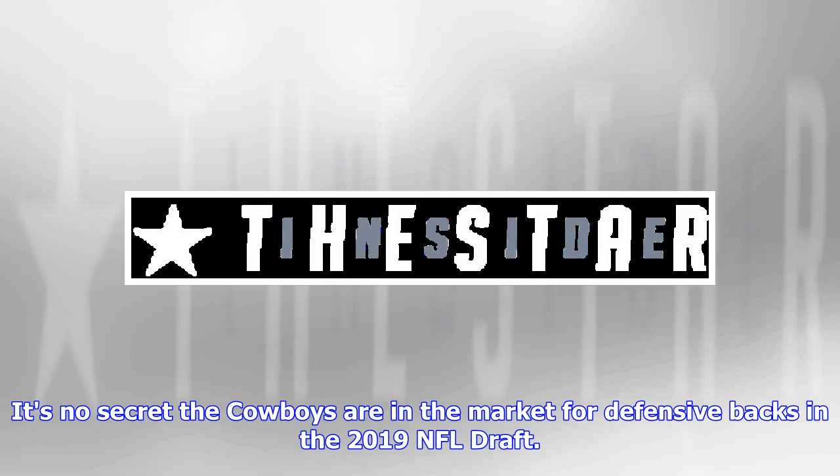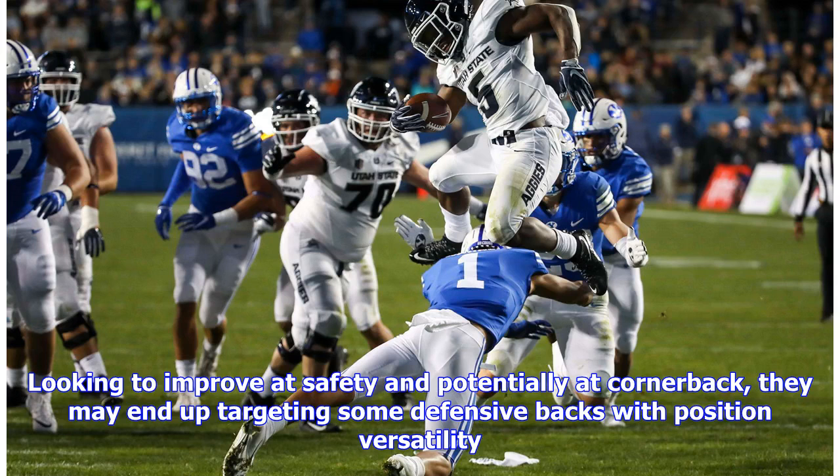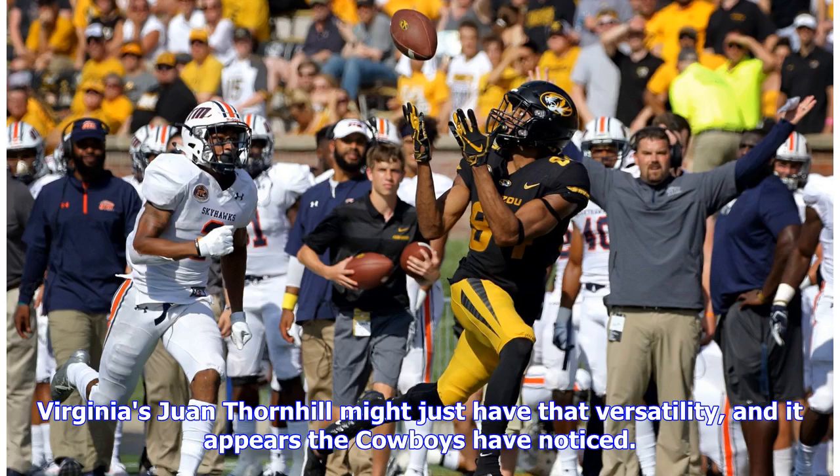It's no secret the Cowboys are in the market for defensive backs in the 2019 NFL Draft. Looking to improve at safety and potentially at cornerback, they may end up targeting some defensive backs with position versatility. Virginia's Juan Thornhill might just have that versatility, and it appears the Cowboys have noticed.